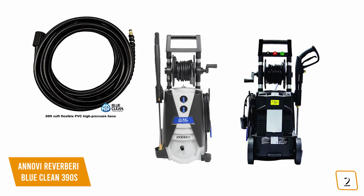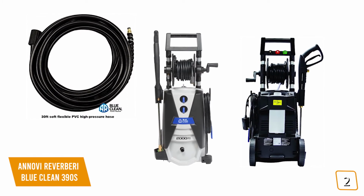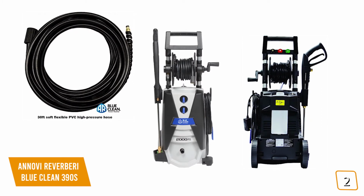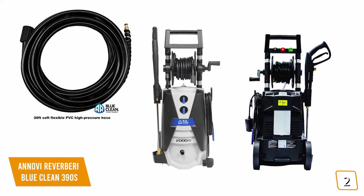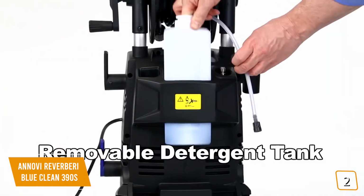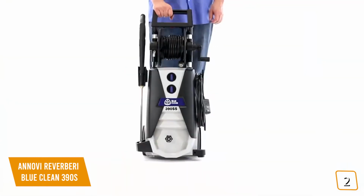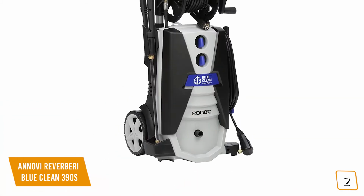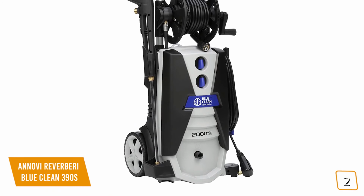While it isn't portable like the Hydroshot, its 30-foot hose along with its 35-foot power cord gives you ample reach to clean areas in and around your home, and similar to the Karcher K5, there's a convenient hose reel to help you roll and retract the high-pressure hose. You'll also appreciate the inclusion of a large 48-ounce detergent tank that should last you one whole cleaning session without refilling, and the Annovi also features a total stop system that will help you preserve pump life as well as energy.